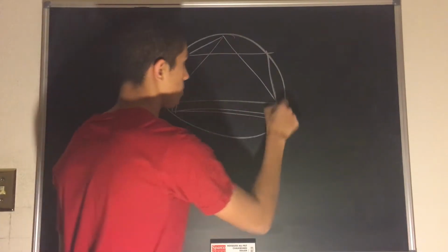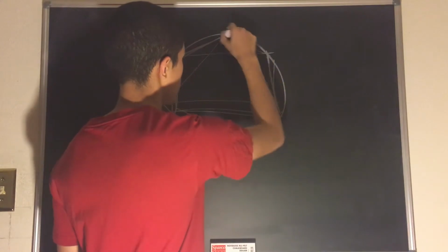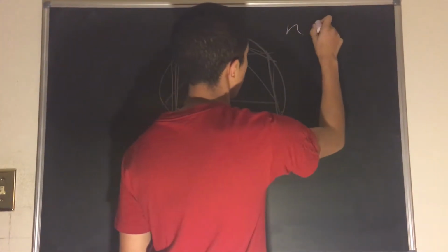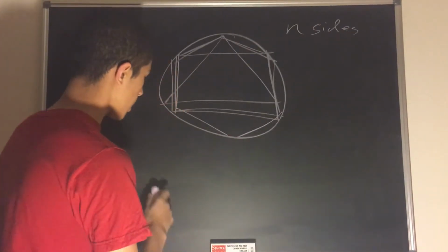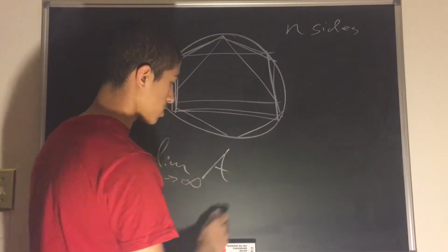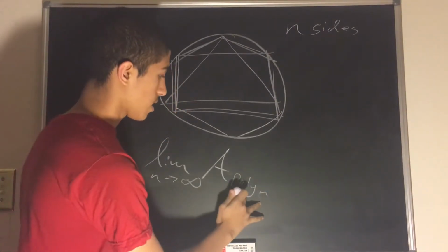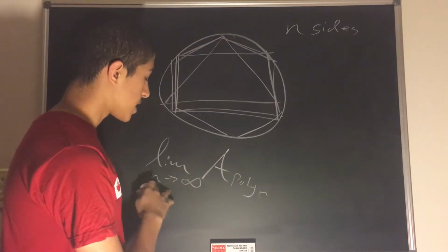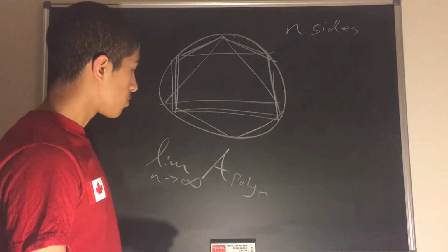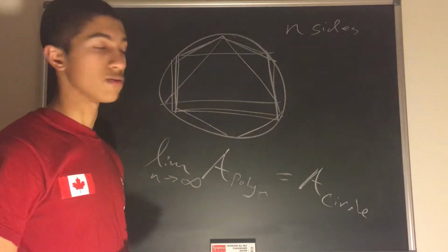And the pentagon will better approximate the area of the circle than the square does. And the hexagon will better approximate the area of the circle than the pentagon does, and so on and so forth. So we can see that, let's say that we have n sides to a polygon, then as we take the limit n tending to infinity of the area function of the polygon, that's poly sub n, which means a polygon which has n sides. So as we take the limit of n tending to infinity of the area function of a regular polygon with n sides, we get the area of the circle. And this is what I will demonstrate to you today.